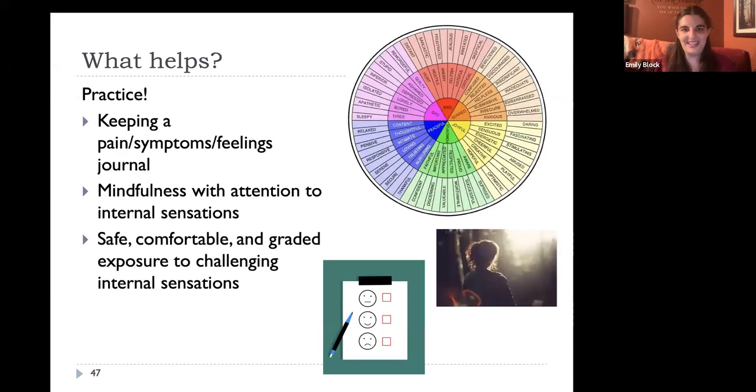So what helps? Practice, engaging with your emotions, engaging with your sensations and trying to figure out cause and effect and putting names to things. This is an emotion wheel, which I think was initially created by autistics for autistics to help describe and communicate emotions. But I think it's really useful for everyone.